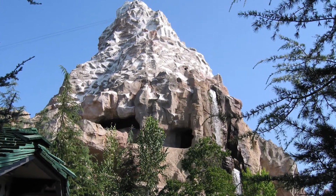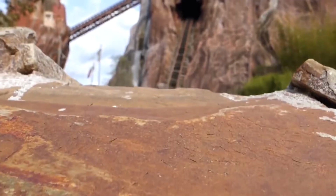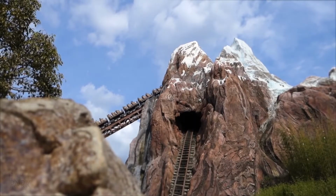Disney always wanted to bring a version of the Matterhorn from Disneyland in California to the Florida parks, even kicking around the idea of putting it in the Japan Pavilion at Epcot and basing it on Mount Fuji. This idea eventually morphed into what's now Expedition Everest. It's the largest artificial mountain in the world and the most expensive roller coaster ever built.